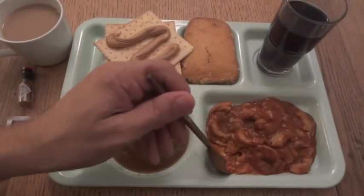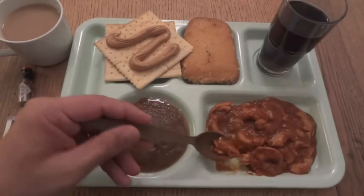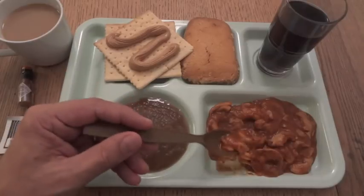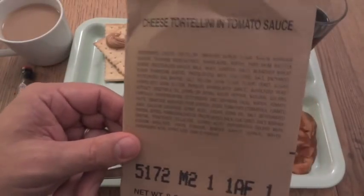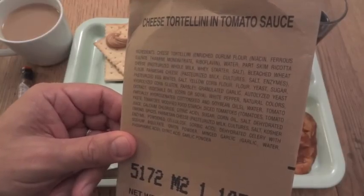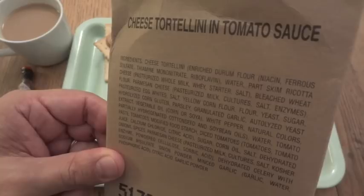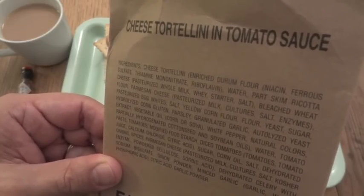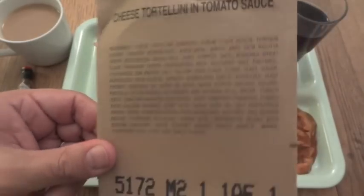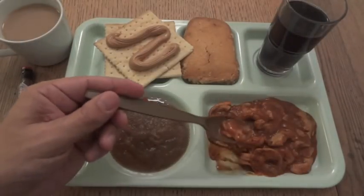It tastes good though. There may be a little bit of packaging taste in there, or it may just be sort of a chemical flavor from this early version of this entree. They probably have improved it over the years. And all that stuff in the ingredients, there may be something that makes it taste a little bit weird too. I know a lot of these are like vitamins and things, but autolyzed yeast extract, hydrolyzed corn gluten, ferrous sulfate. There's just a few things that kind of sound a little bit not like something you make if you're making your own cheese tortellini for dinner.